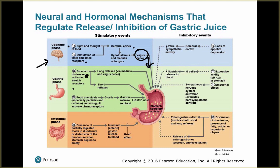Once that happens, you can see on here the gastric phase: your stomach actually starts to stretch, that distension. I think I said swallow earlier, but I meant to say stretch. It activates those stretch receptors, and your long reflex, which is through the medulla and vagus nerve again, so we're looking at the brain, will go in there and activate gastric juice production. And then the short reflex, which is the gut brain, will come in and activate that as well. The second thing that's important is food chemicals like peptides and caffeine. They help raise the pH, which will activate chemoreceptors and activate the G cells, those enteric endocrine cells that will release gastrin into the blood, and that will activate gastric acids in the stomach, right?